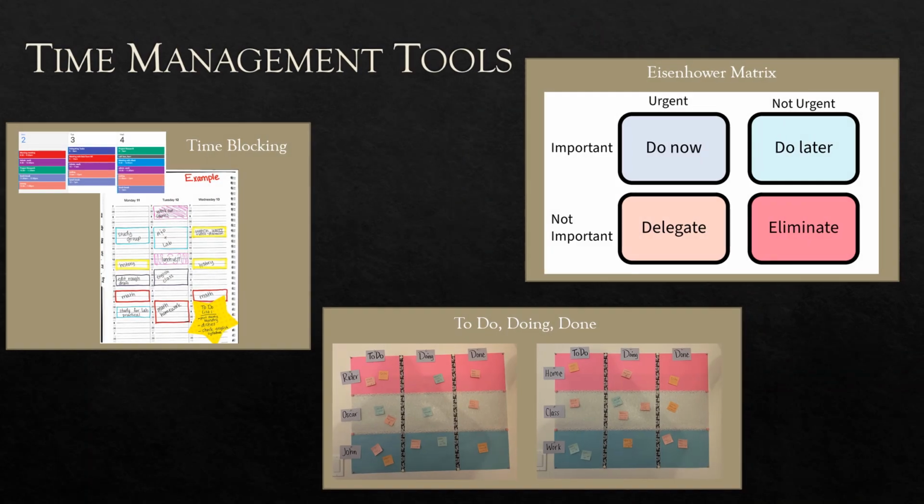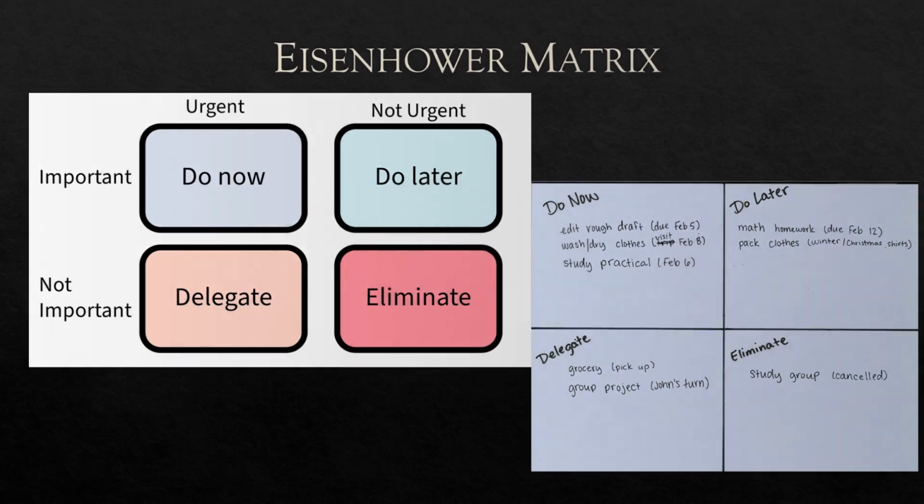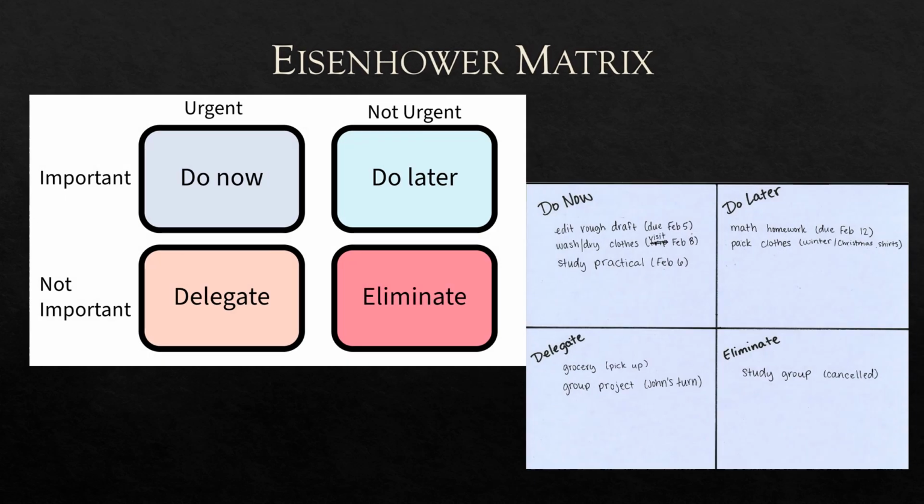Here are some examples of what these time management tools can look like for you. Time blocking can be accomplished through the use of apps, an online calendar you can access anywhere, or using a classic paper planner. The Eisenhower matrix is a method that can be used to help you organize your priorities. By looking at how urgent and important tasks are, you can determine how quickly you need to accomplish them, or even weed out tasks that can be delegated to someone else or eliminated completely.